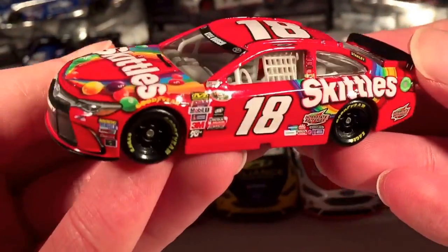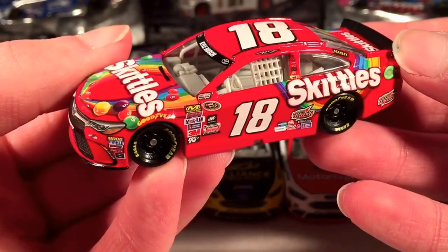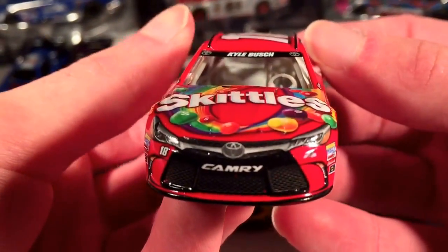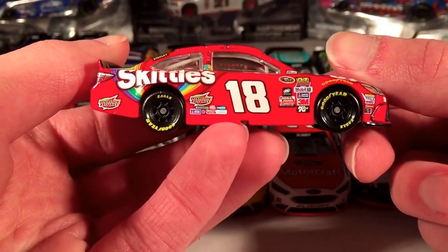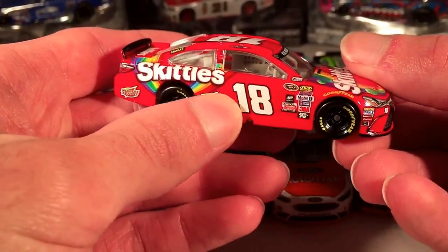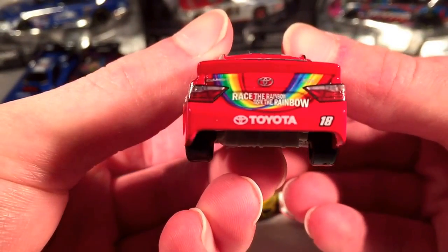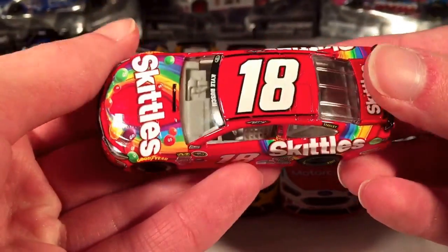First up, we'll take a look at Kyle Busch's Skittles Toyota. This was the paint scheme he won with in the Brickyard 400 for 2 years straight now. It's a pretty nice paint scheme. It's got the Skittles colors, simple, has some of the rainbow design. I like it. Would have liked maybe a little bit more, maybe some Skittles down the side or something, but it's pretty simple and clean and looks pretty nice. Race the rainbow, taste the rainbow. Kyle Busch needs to learn how to taste the rainbow.